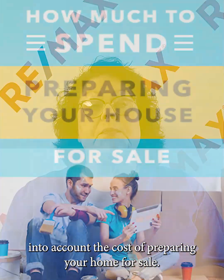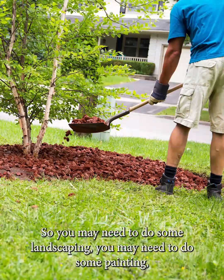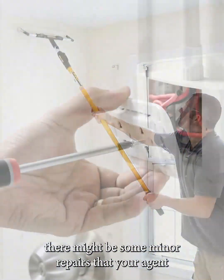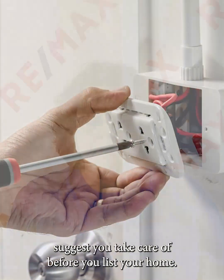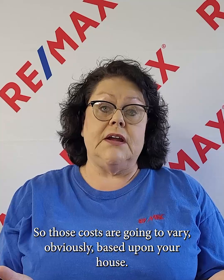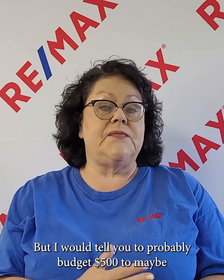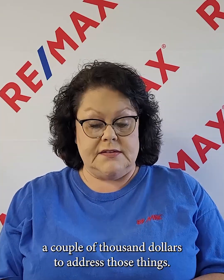You also need to take into account the cost of preparing your home for sale. You may need to do some landscaping. You may need to do some painting. There might be some minor repairs that your agent suggests you take care of before you list your home. Those costs are going to vary, obviously, based upon your house, but I would tell you to probably budget $500 to maybe a couple thousand dollars to address those things.